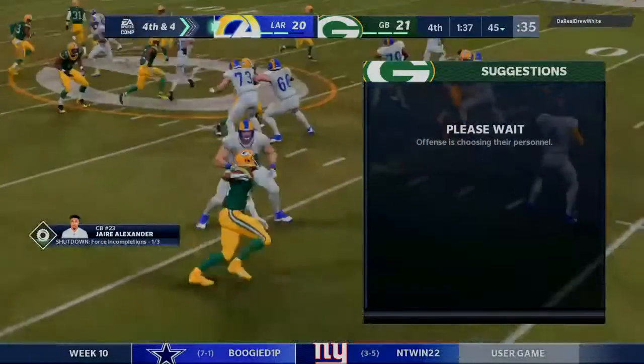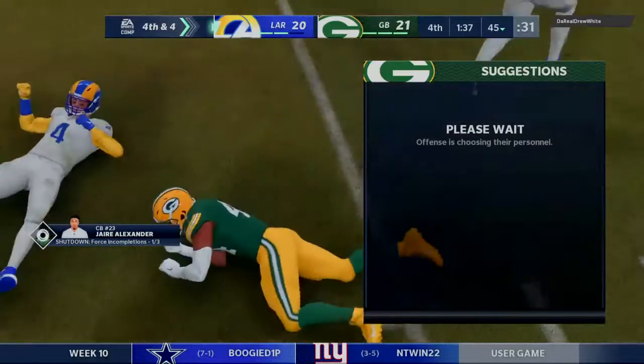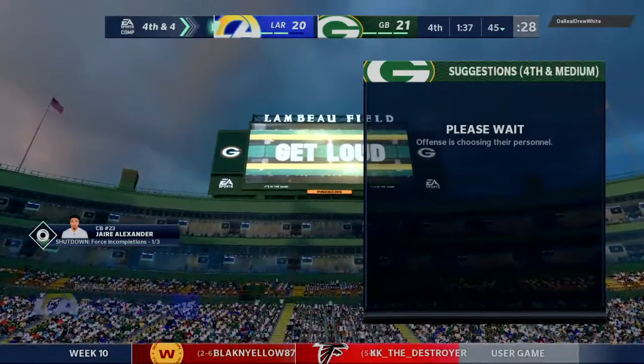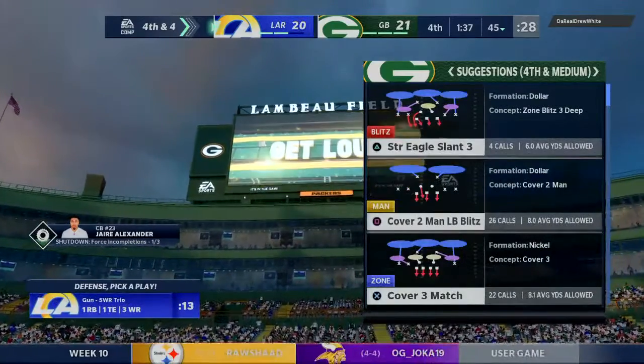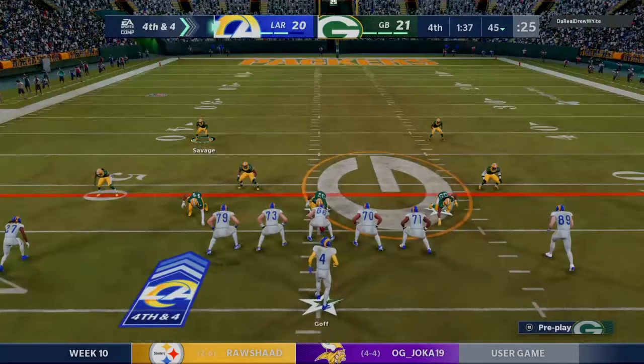He's unable to complete it there, and just not the game that you would expect from him. He's been off the mark really start to finish. It makes you wonder what exactly is going on. Is he a little bit dinged up here, or is he just off by a bit? Maybe he can get it back in this situation. He'll need to.